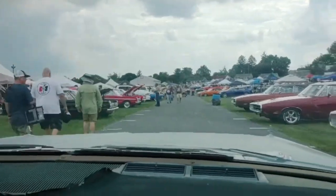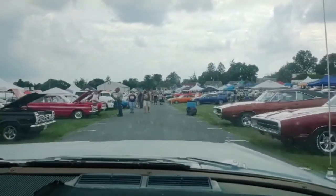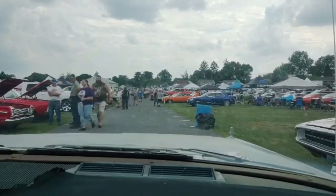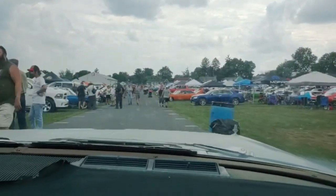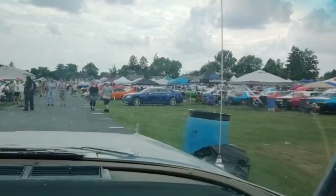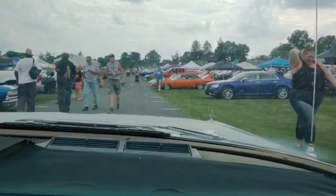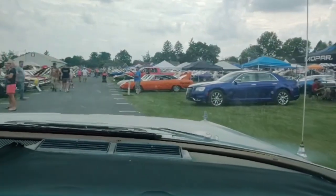You catch some of these as we come through. I mean, there's Superbirds, Belvederes. If you're a Mopar guy, in every color of the rainbow, this is some cool stuff right here. This is a record this year. It's over 3,000 cars. Oh wow, over 3,000 cars.